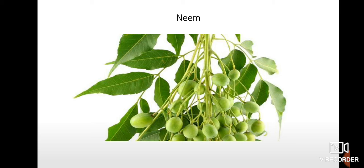Neem is commonly used in shampoos for treating dandruff, in soaps or creams for skin conditions like acne, pimples, psoriasis, athlete's foot, etc. It is also a component of some toothpastes and mouthwashes. Especially in the Indian subcontinent, the young twigs are used directly as crude toothbrushes. In the rural areas, they chew upon the twigs of neem in order to clean the teeth, because they also have antibacterial properties. As you all know, mouth is full of bacteria, so it is used as an antibacterial agent.